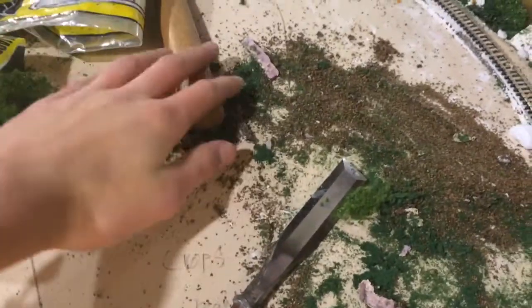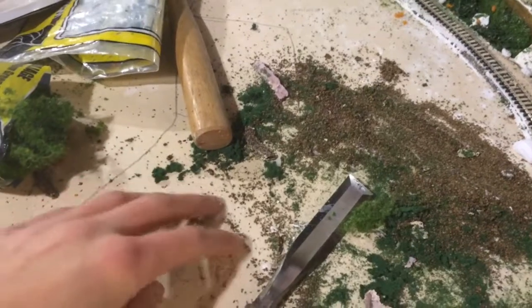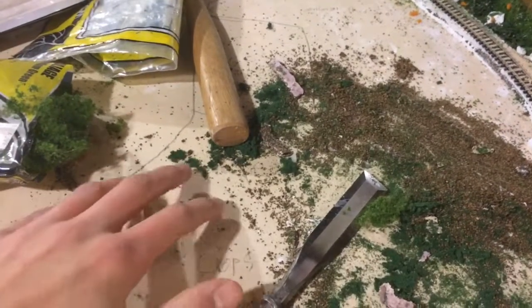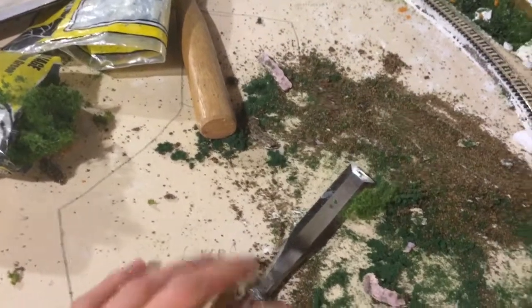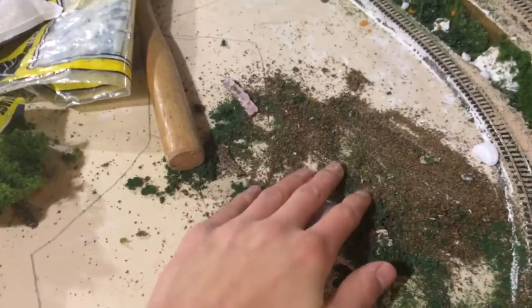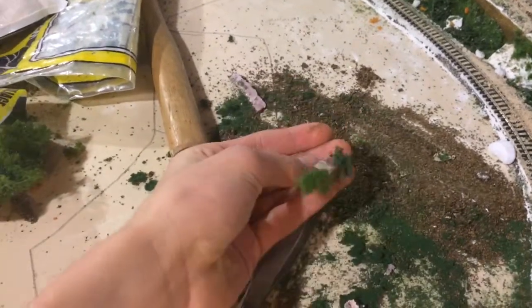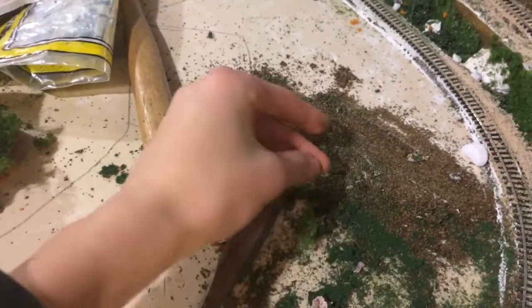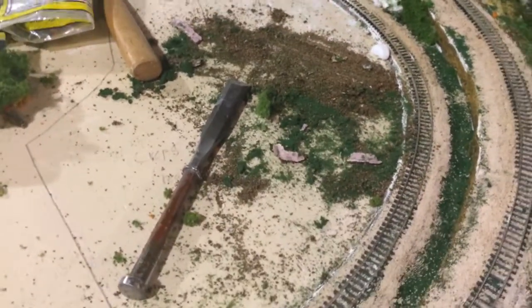The farmhouse will go here where the hammer is, where the butt of the hammer is. Maybe I'll have the driveway around here with a pickup truck or two. So this has got to be vacuumed up, or maybe some of it used as a collage for something else. I'm not sure, but it's really messy right now. Definitely plan to change that.